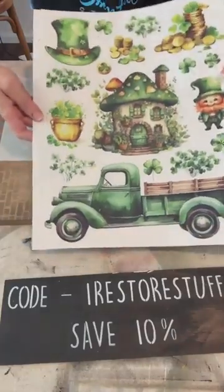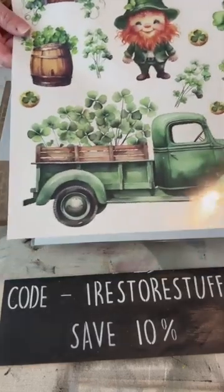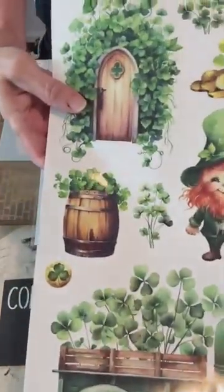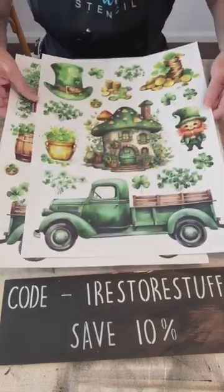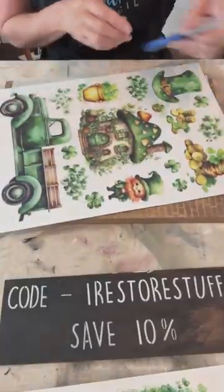So we've got this, and we've got the truck with the four-leaf clovers inside it, and, oh, this cute little door, isn't that sweet? That is so cute. And that one could be all year round too. It wouldn't have to necessarily be just for St. Patrick's Day, but there's some cute signs and transfers. Let's see, I've got scissors.